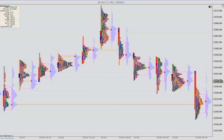Okay, here's a look at the E-mini S&P for Wednesday, May the 4th, 2011. We're looking at what they call a block formation of market profiles. In other words, it does have the letters, but they just show as blocks. Also includes the volume, of course.